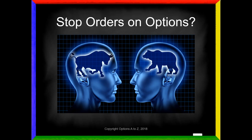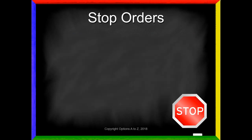But the thing that you have to understand is that there's a very big difference between stop orders on stock and stop orders on options. And unfortunately, when you use a stop order on an option, it destroys the very benefit of using the option in the first place. So let's take a look at why it's not a good idea to use a stop order with your options. First of all, as a little review, what is a stop order?